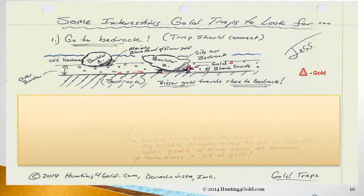So first step, some interesting gold trap things to look for. Number 1. Go to bedrock. Any trap you're looking for should primarily be connected to bedrock. That is, it should either lie on, intercept, or be wedged in bedrock itself to be considered a true gold trap. And the reason for this is pretty straightforward.